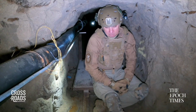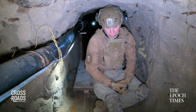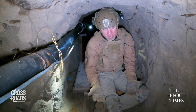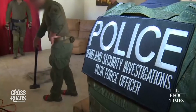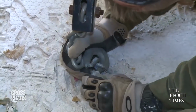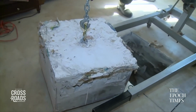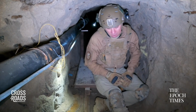Now, with these individuals, are you talking armed cartel guys, just worker guys? What were they like? Well, in every organization you have a bottom rung, okay? The guys digging a tunnel, hauling dirt, it's back-breaking work. It's very menial, it's very hard. It's a young man's game, I'll say that as well. There's no intelligence really required to sack up a bag of dirt and move it on a cart south.